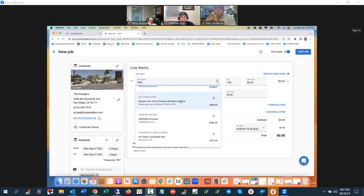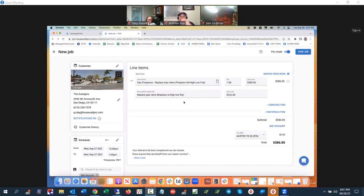Right. So Mr. Don, you can have all of the different types of pricing that you have in here. So for instance, this says replace gas valve. I'm charging flat rate $386.85 for that, and this is just a template, plain devil's advocate. But the idea is if I put that in there, I'm now creating a work order for my employee, and I've already created an invoice to bill the customer in the long run. Is that clicking?